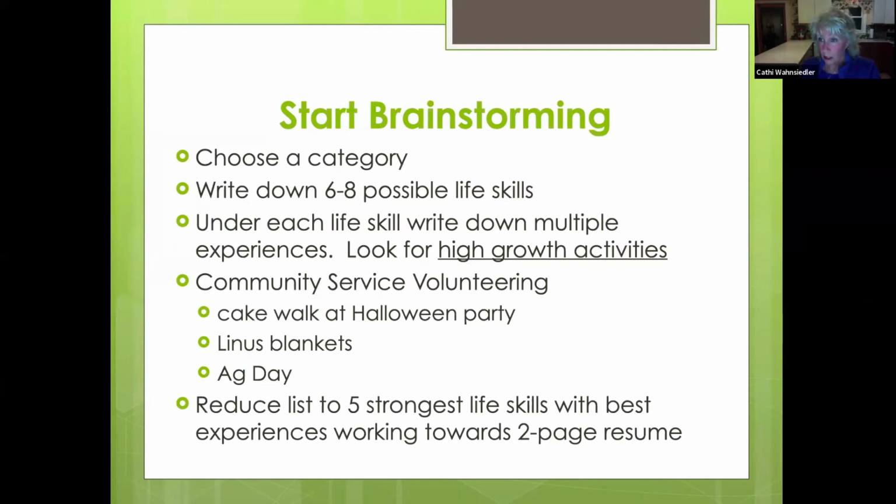So you'll want to start out just brainstorming the categories that you would fit in, what kind of life skills would apply to those. Just start making little notes and putting it together. And then think about what are the exact examples you can give about showing how that life skill was exemplified in your work. So, for example, on this example, community service volunteering.